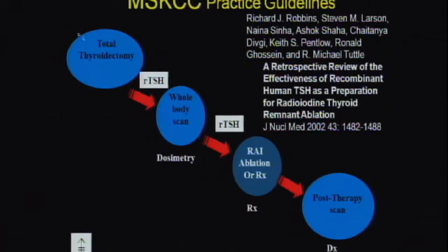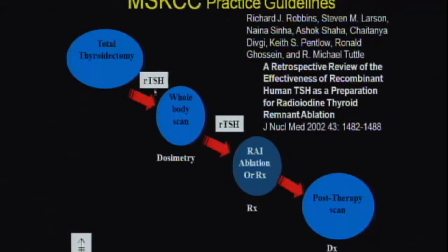So this is our practice guidelines, which have been published by Dr. Robbins when he was head of endocrinology here, myself, and Dr. Tuttle, among others. And it gives you a summary. This is a journal you can look at if you wish. But fundamentally, you see that total thyroidectomy is always up front, as Dr. Shah said. So all the patients who come to us have a total thyroidectomy beforehand. But there still may be a little remnant of thyroid, and so we will give TSH to stimulate that.